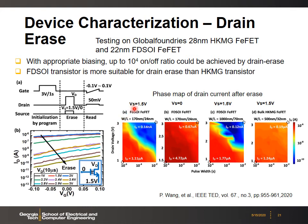We have to be careful here that we need to apply 1.5 volt to the source to allow this kind of effective drain erase. If we apply 0 volt to the source, then the erase is not effective. And also we verified different W over L. We can see for the large device, this is possible. For the small device, this is also possible. But in the high-k metal gate bulk devices, the drain erase is not that successful.